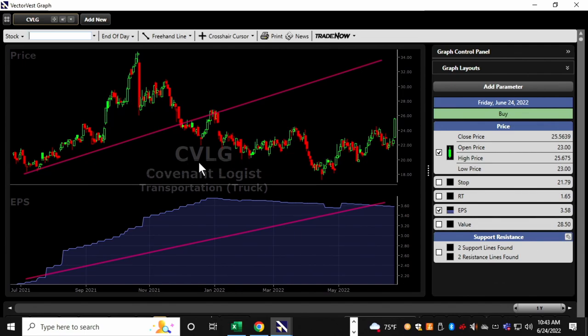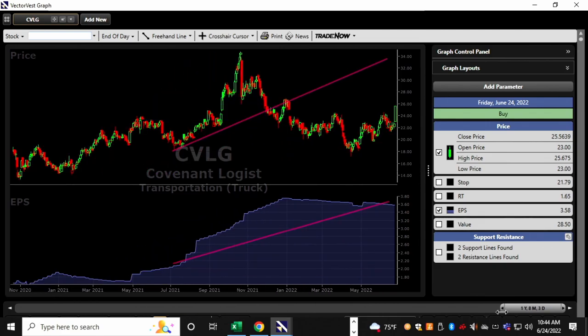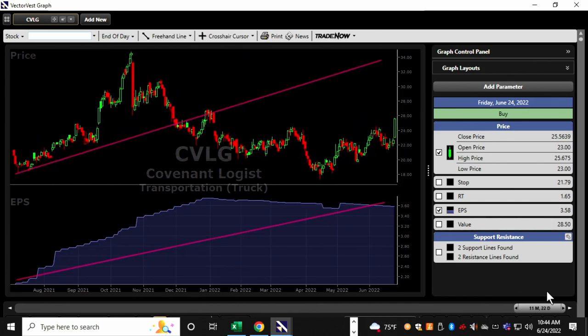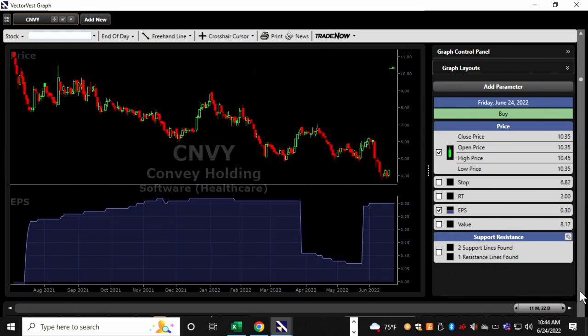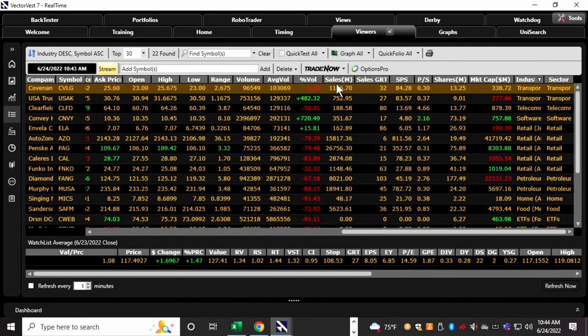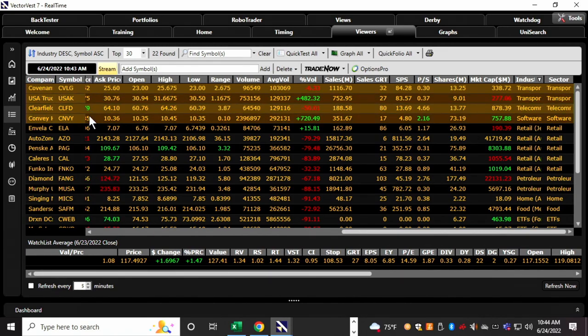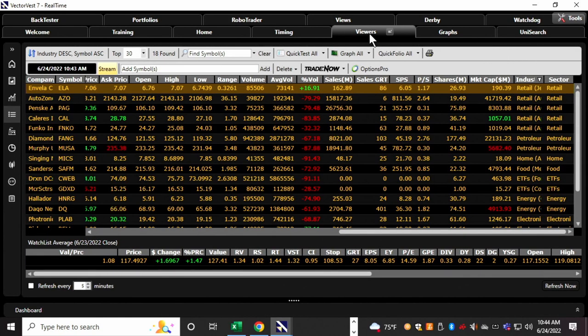So the problem I'm having a little bit here with Covenant Logistics is that the uptrend ended, and structurally, this stock was in downtrend through the end of March or end of April. We've been recovering since then. Sometimes it's helpful to drag to the left and get a little more perspective on how that stock's been performing. All right, but let's just be cutthroat here, and we're going to drop CVLG. I'm just going to look for the first stock that is actually trending higher. Oh, there's one. So I'm going to cut everybody above ELA. And we're down to what now? 18, right? So we're culling from the list.